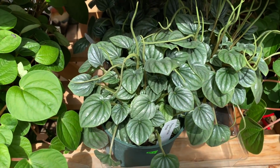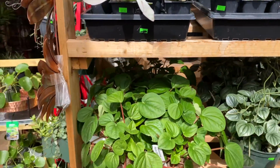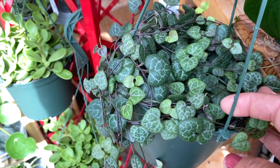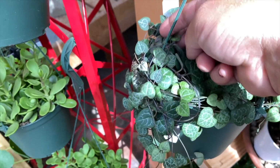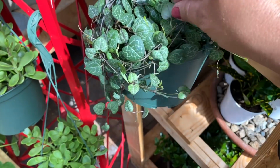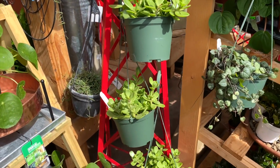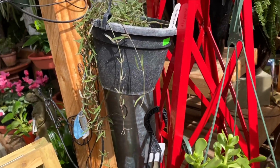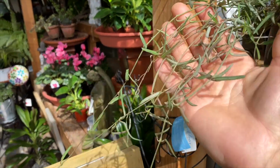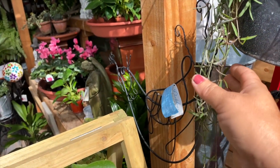Peperomia called Frost. And then just a mixed bag of succulents up here. Beautiful string of hearts. Look at this. They're so nice. And they are kind of folded up, so you can unfold them, and it's easier for transport if you leave them kind of up, but they will trail down. Right here, there's a Senecio. And then this one is a string of needles. See that? A string of needles? Look at that. Almost looks like an asparagus fern or -esque, you know.